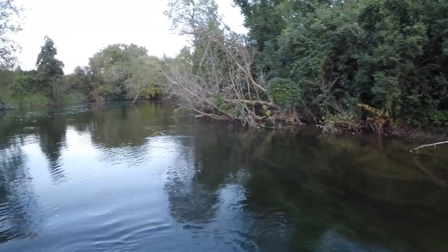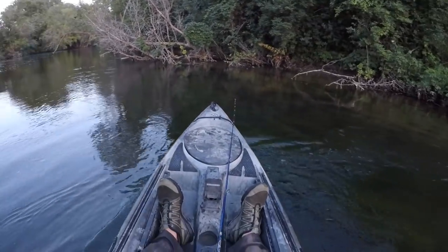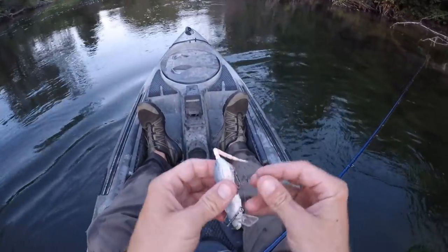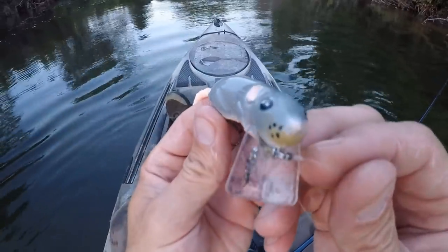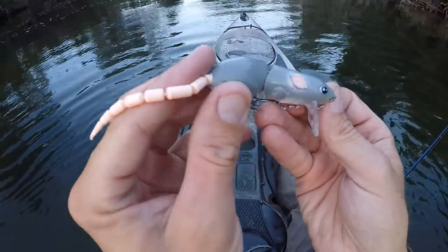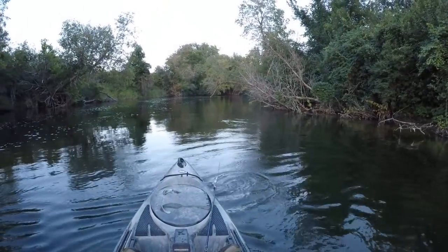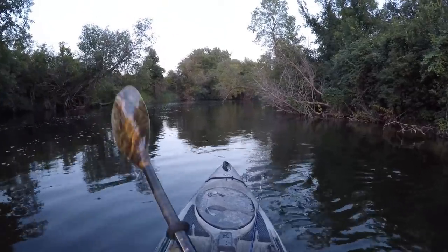Well, it's been a fun evening out here on the river. Perfect night to be out here in the kayak. And we got a few nice smallmouth on that BBZ-1 rat. It's always fun to catch them on that. So I sure enjoyed it. I hope you guys did too.